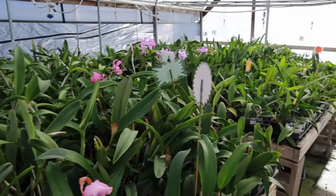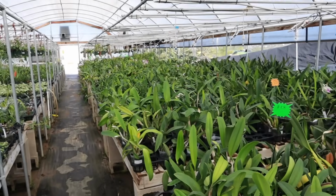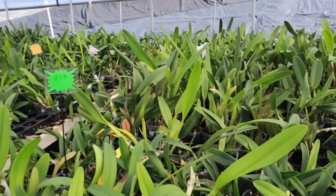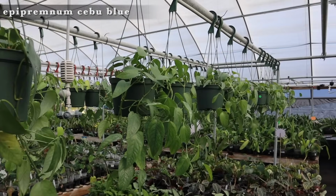They have this huge entire section of orchids as well, which I'm not even gonna go in because I wouldn't even know what to say about them. But they have so many options, definitely huge varieties and prices, and some of them are in bloom too, which is quite fun. Here's the rest of the Cebu blues up here up top, and I think they're 25.